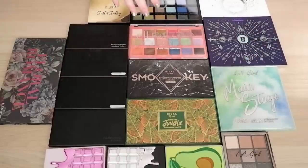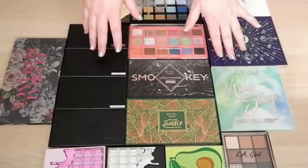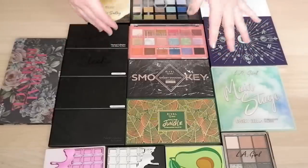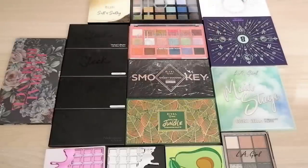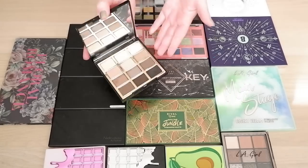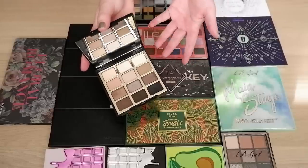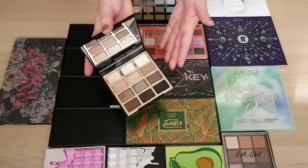I thought we could keep going with some more affordable stuff, and these are all of the palettes that I have from drugstore brands, but where I don't have too many from a single brand. So that's why this perhaps looks a little haphazard. I still have one Milani palette, which is a soft and sultry. This is one of my favorite palettes, I think, of all time that's ever been released. It is not as cool toned as everybody says, but it's got some lovely shades.